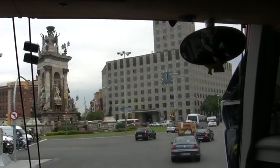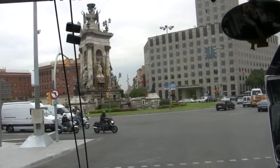This bull ring was closed in 1977 and now it is a shopping mall.